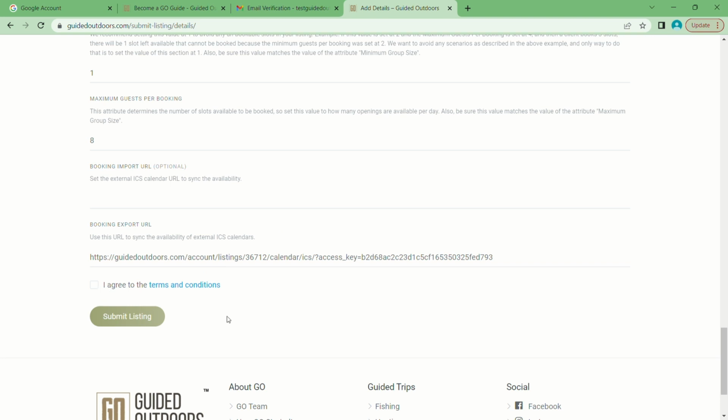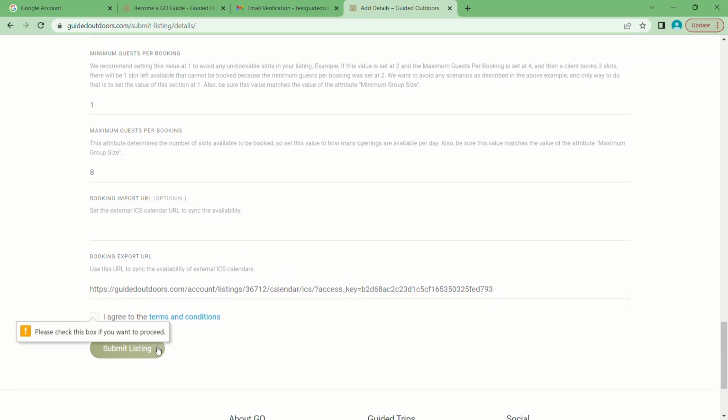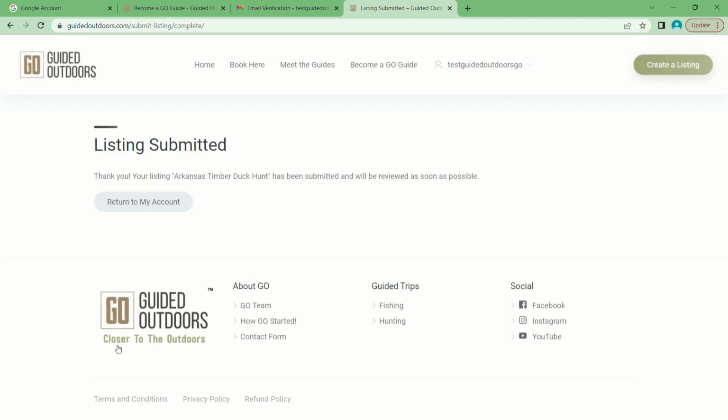And then you hit I agree to terms and conditions. You can review those. You just click that and you can review all those terms and conditions. And you hit submit listing. Once you do that, it'll bring you up to this screen saying you're submitted for review. I'm going to go ahead and approve that so you can see what you'll look like as a published active guide. Okay, so I went ahead and approved that. So now you can see what you look like as an official active guide.